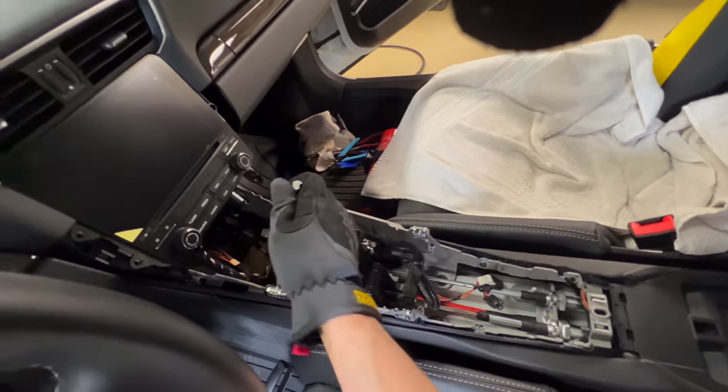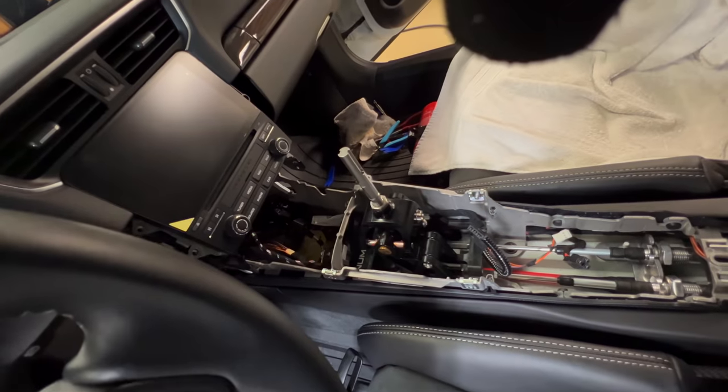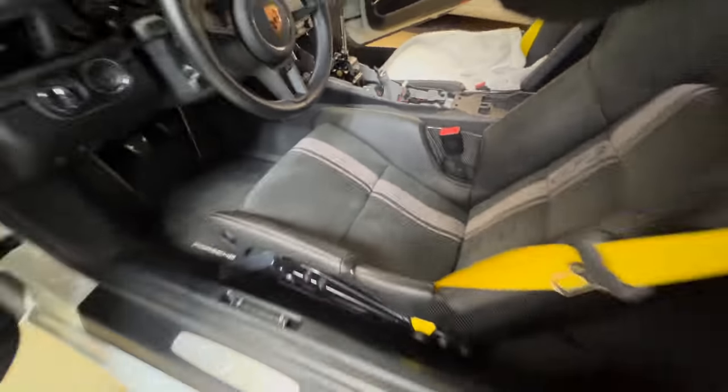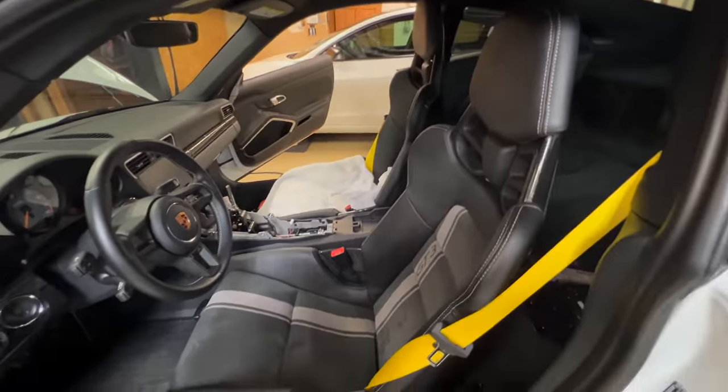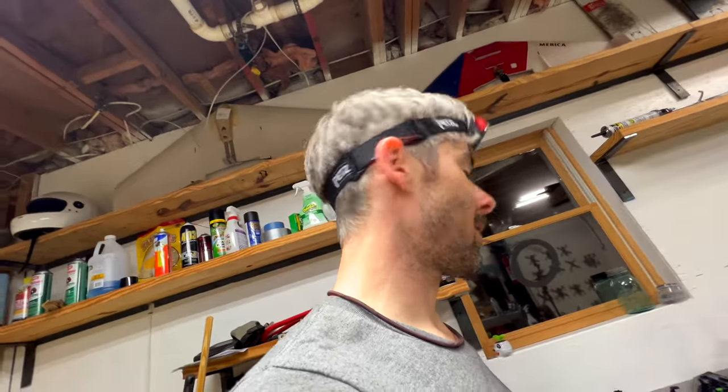I don't know if you can really tell, but yeah, it feels nice. When I have it all back together, I'll do another comparison. The throws are shorter, and yeah, I don't know if the cables were worth it, because that was a real pain in the ass, but hey, you know, when in Rome, you gotta just do it all, I guess. All right, I'm gonna put this shit back together.